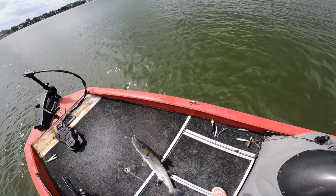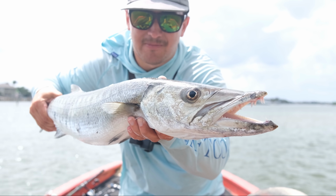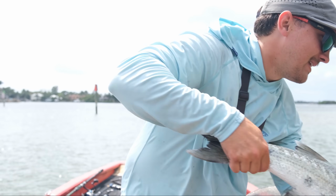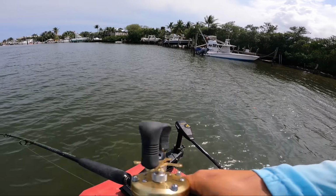Oh, you are a fat boy. Certainly not the target species, but they've been hard to keep off that glide bait today, man. Send that cuda on his way. That was a good one.